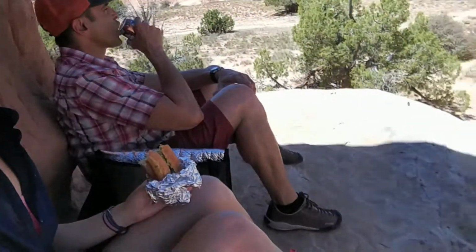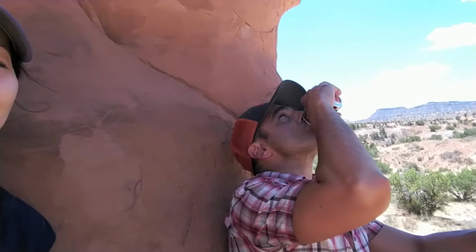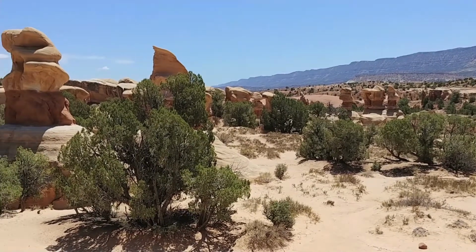So here we are at Devil's Garden, just off the Hole in the Rock Road. We found a nice shaded ledge to sit on, and we're having a little picnic lunch, and it's great. What do you think, sweetie? Absolutely perfect. Enjoying this Great Value root beer. Oh yeah, that's the name, Great Value. Cute little size. Like flaming torches.